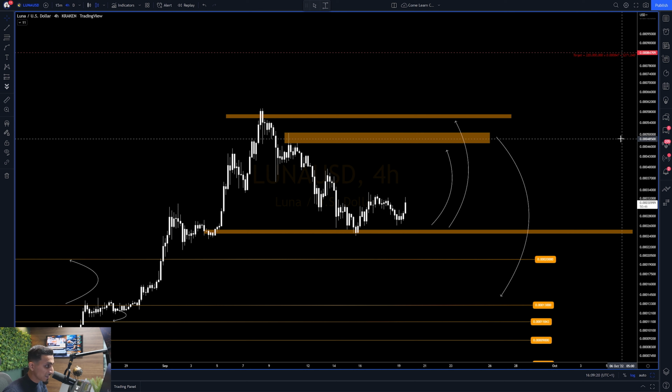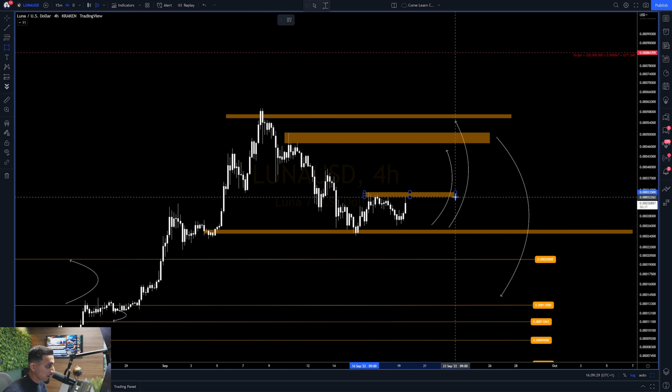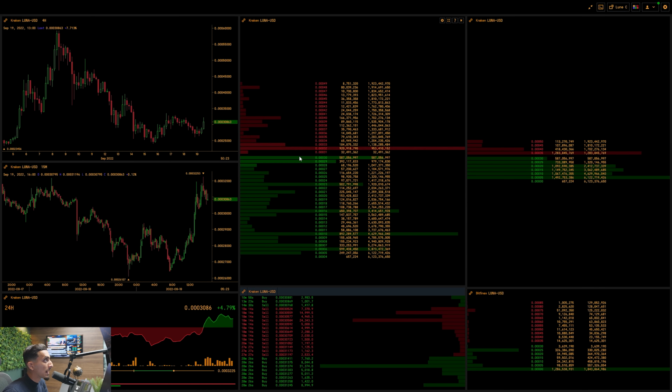Now, let's take a look at the order book and see what's in the way for us to get higher. Yes, we may see this playing out, but I think this can get taken out very quickly. Now let's take a look at the order book. In the order book, we will be looking at Kraken.